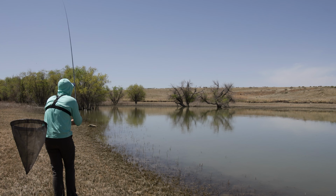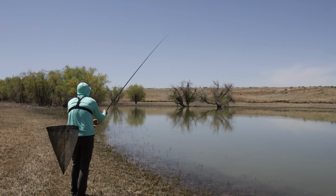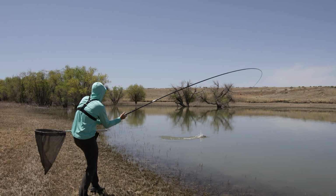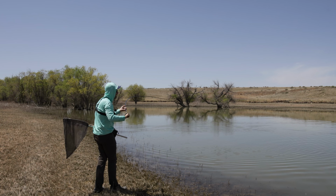Okay, we've got a few in front of us here. Here's one tailed in towards shore. We're gonna cast ahead, bring it into the field of view. That's pretty much always the game plan. Oh, he's pissed. God dang, yes. So good. So much fun.